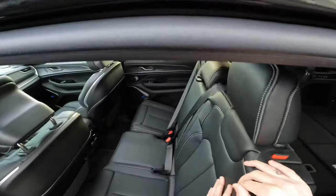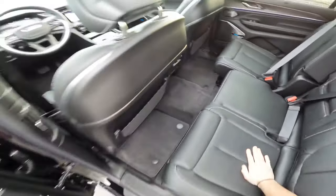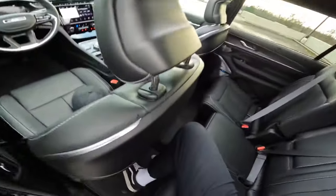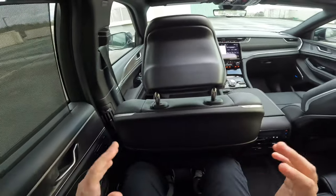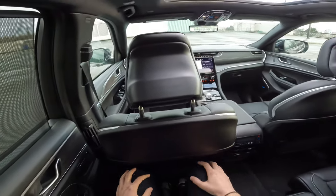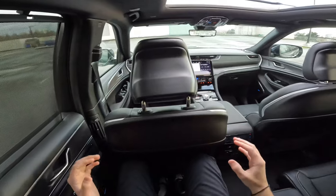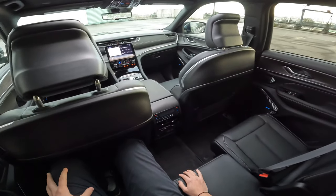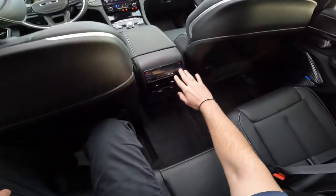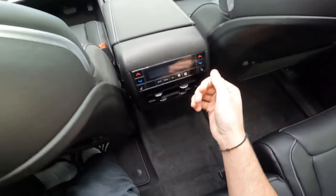So let's pull this down, very easy, just like that. We're gonna pull the seat all the way back, just like this, get in the back here. I do have the front seat all the way forward, so keep that in mind, or all the way back. I'm about 6'1", so I do need a little bit more knee room and leg room. But very comfortable nevertheless. Got a heated and ventilated back here, as you can see. Got all the climate controls right here for your passenger in the back, so the driver and passenger in the front don't have to be bothered.